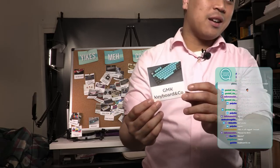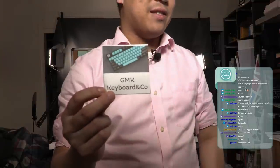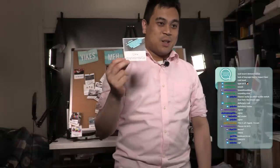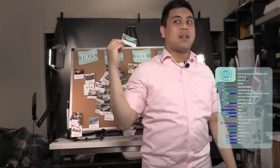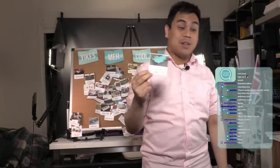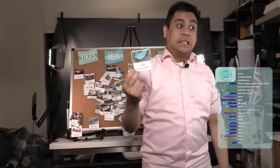This was inspired by a fashion brand. This is a GMK set. GMK Keyboard and Co. inspired by Tiffany and Co. I'm sure on this printout you guys can even see that there are legends, but there are legends like silver. This was the first set where people were like, legends, oh no. More so even than SA Sawari, which was already really bad. But then this happens.